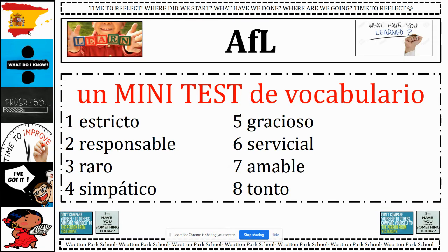So we do a lot of peer assessment and self-assessment in Spanish and in languages and in secondary school. So this is the time where you'd grab your green pen and you might peer assess or you might self-assess. So we're going to go for a self-assess here. So, estricto is strict. Responsable, responsible. Raro, weird. Simpático. Now be careful, it looks like sympathetic. Remember, it's nice or kind. Número 5, gracioso is funny. Servicial, helpful. Amable, friendly. And tonto, silly.